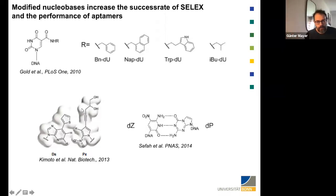But what I also like very much is the extended base pairs, where you add another base pair to the two canonical base pairs. So the work from Steven Benner's lab with the Z and P base pairs, but also the work with Ichiro Hirao's group on the hydrophobic base pair. These have the potential to identify aptamers that have either different properties or aptamers for targets that escape the selection procedure with canonical sets of base pairs.